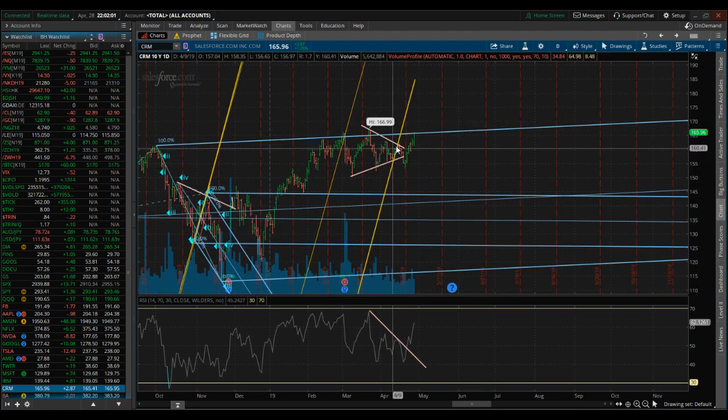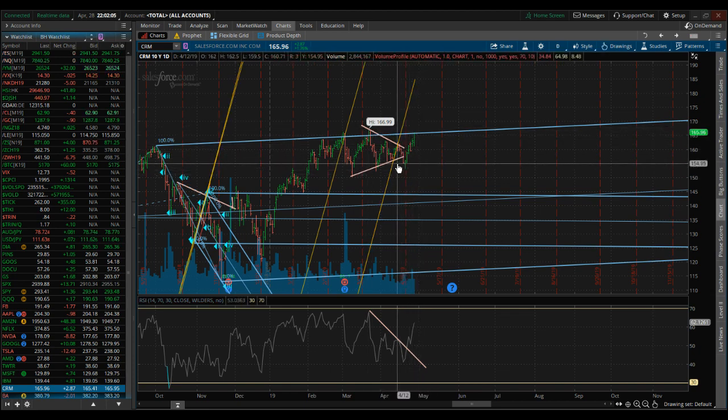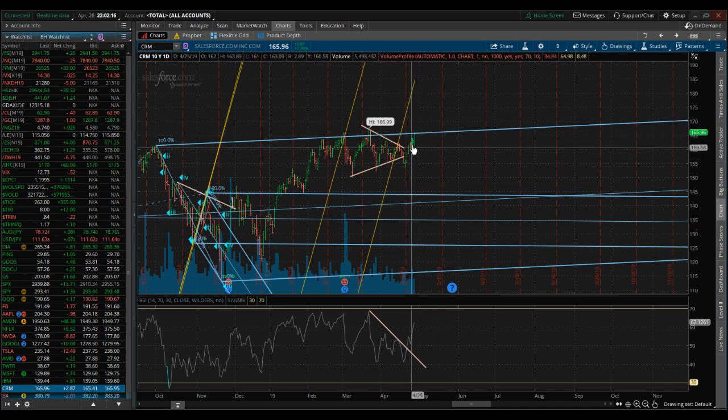So what ended up happening is it looked like it was breaking down the triangle, but as is very common with triangles, we get the undershoot and then the push back up. And so that's what happened up here, undershoot, push back up. So that undershoot was actually good, and it was a hammer bar here, was good from 155 all the way up to 165. So a nice 10-point move there.